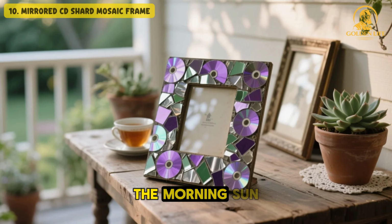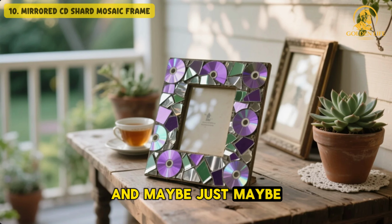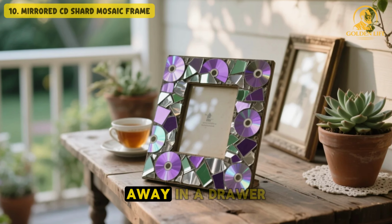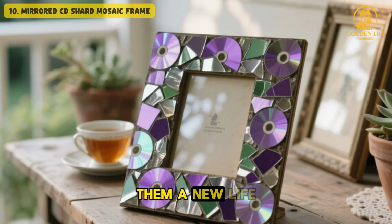Watch how it catches the morning sun or twinkles softly at twilight. And maybe, just maybe, someone will ask where you bought such a beautiful piece. And you'll smile, remembering the CDs tucked away in a drawer. Remembering how your hands, steady and wise, gave them a new life.